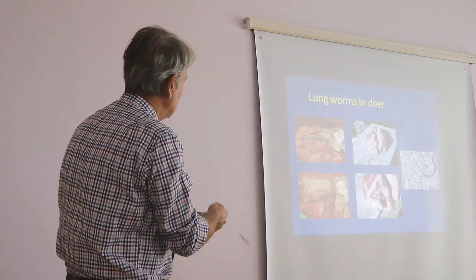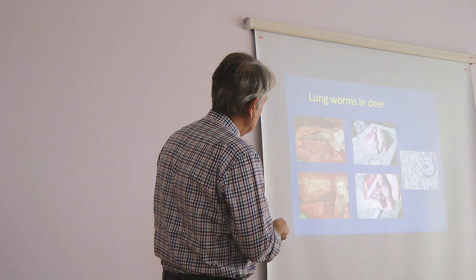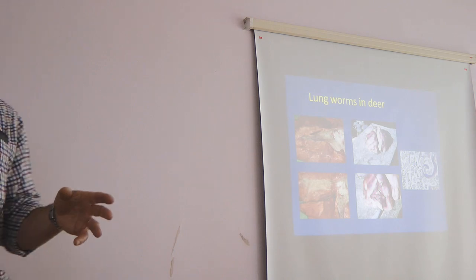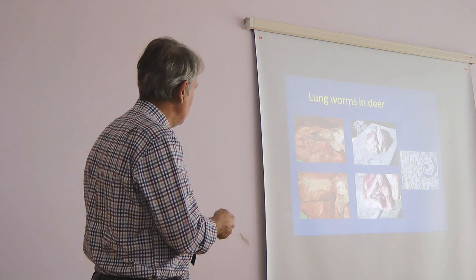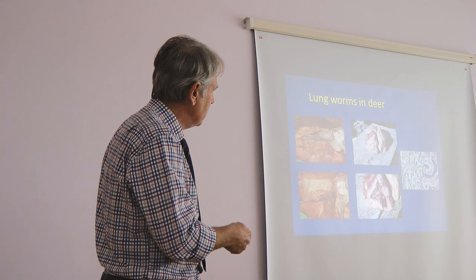And if it's full of worms like this, then clearly this animal has a fair degree of parasitism. These lungs here, this is a further view, and this is a more close-up view, are from roe deer, which have a different type of lungworm. And you will not find the worms in the airways in these. So you won't see anything like this. The worms are actually in the lung tissue themselves. And this is the worm sitting here in amongst the lung tissue.